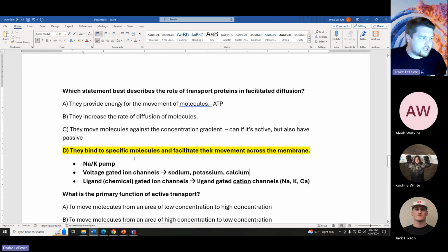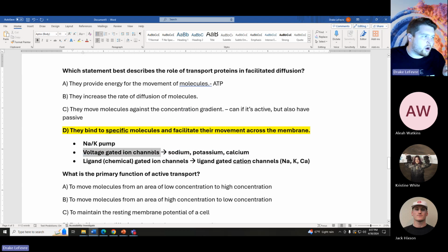If you go and watch that video, I go over specifically what channels open when and why and how, in order to get the correct response. These channels and the specific molecules are super, super important for test taking, because you're going to get a question where it's going to ask something like, this will jump ahead to action potential stuff. So action potential.